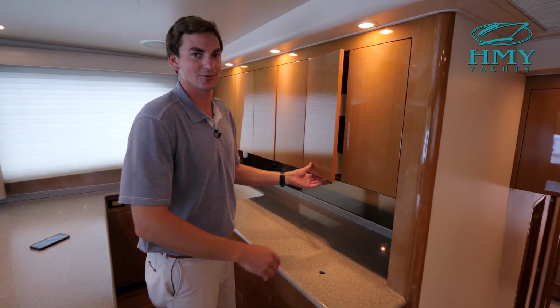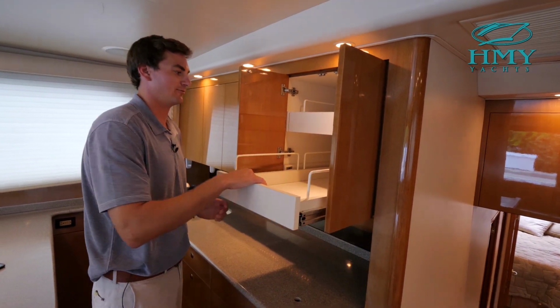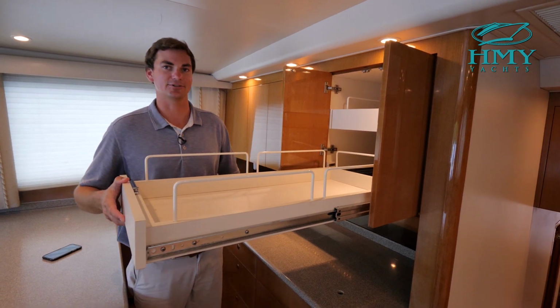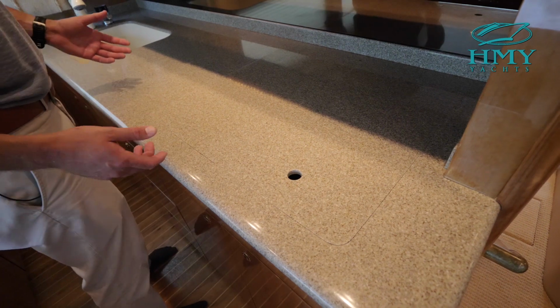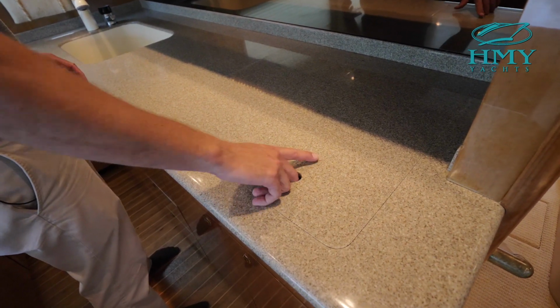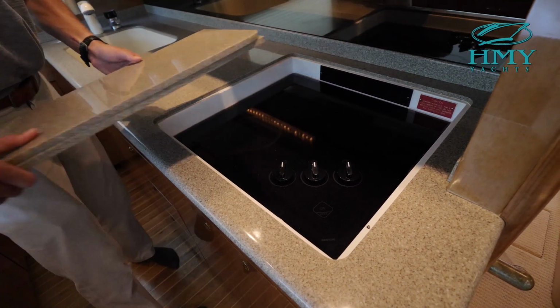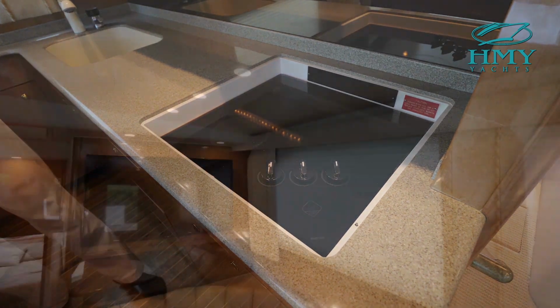Viking Yachts is also known for always optimizing the storage, especially with the cabinetry, the full pull-out cabinets, which is a very nice feature to have when going on long-range trips. One thing that's nice about this galley is if you like the extra counter space, you have the option to have this cover up, or you can just as easily remove it, and you get a full functioning kitchen with a 3-burner stovetop and vent.